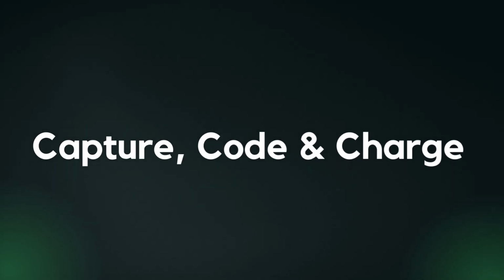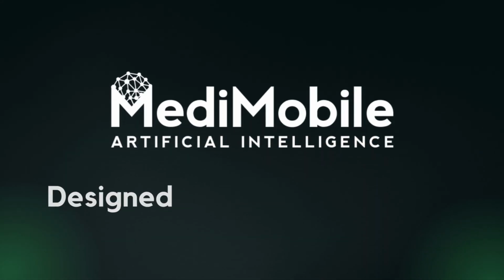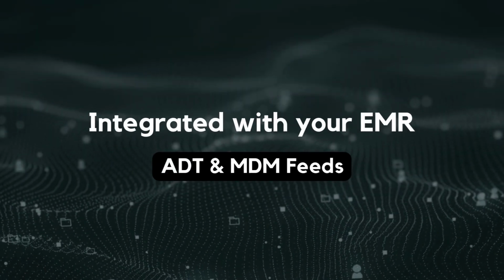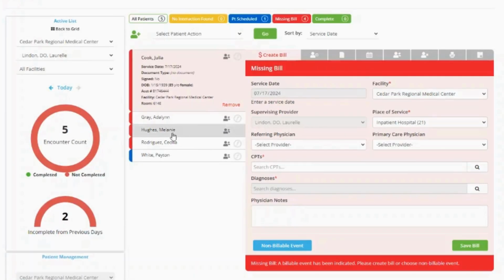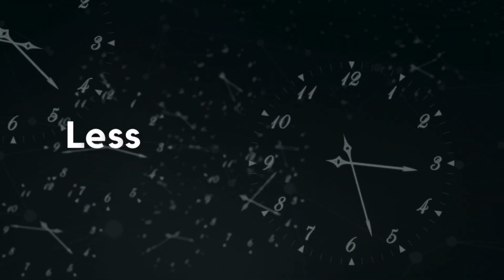Capture, code, and charge all in a single click. Welcome to MediMobile's innovative solutions designed to increase revenue. Integrated with your EMR, including ADT and MDM feeds, we automate patient population, ensuring your workflow is always up to date. We can fully integrate with your existing billing system for smooth operations.